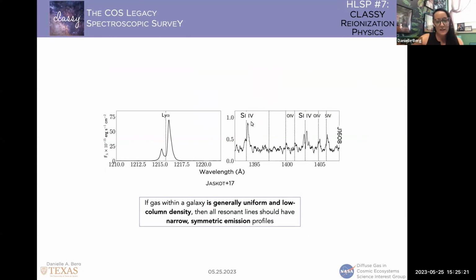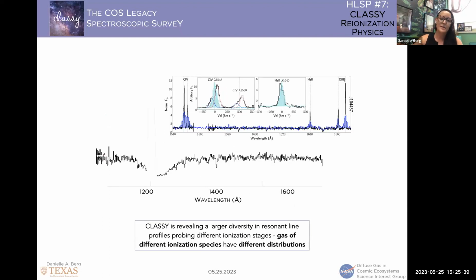We would expect these lines to look exactly the same if the CGM gas that this emission is traveling through was all uniform and the same. Then we would expect everything to mimic each other. But what we find instead, once we start examining some of these different things, is that we start to see very different profiles. So this is one of my favorite galaxies that's also in CLASSY. And you can see that it has beautiful double peaked carbon-4 emission. I'm going to talk about this plot in this galaxy more in a little bit.